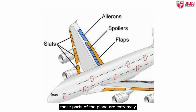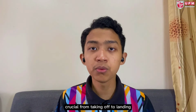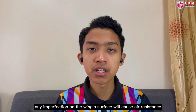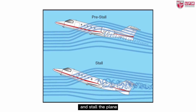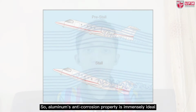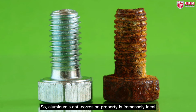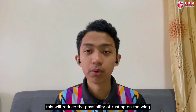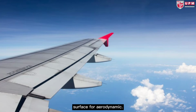These parts of the plane are extremely crucial from taking off to landing. Any imperfection on the wing surface will cause air resistance and stall the plane. So, aluminum's anti-corrosion property is immensely ideal. This will reduce the possibility of rusting on the wing, thus maintaining the wing's perfectly smooth surface for aerodynamics.